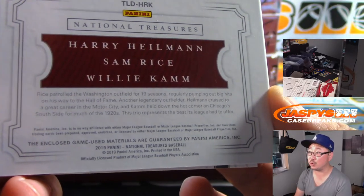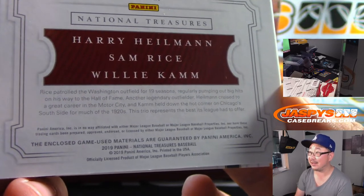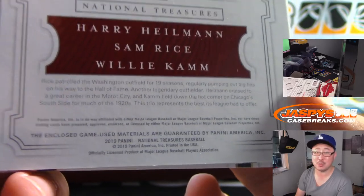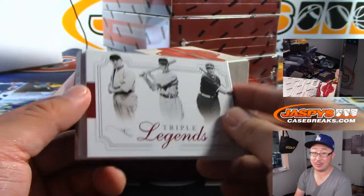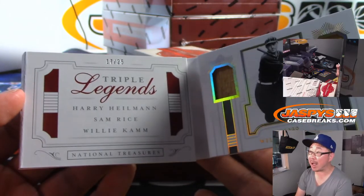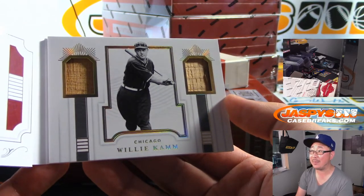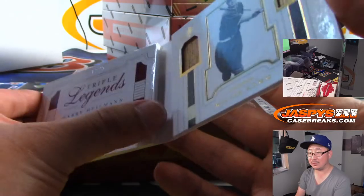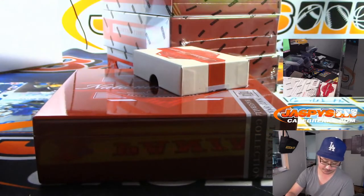I mean, there are some old school guys, and then there are old school guys. Look at that. 1920s right there. Game used material. That's pretty sweet, Roger. Kind of wrap your mind around 1920s Willie Keeler. A couple pieces of his lumber. That's pretty sweet.